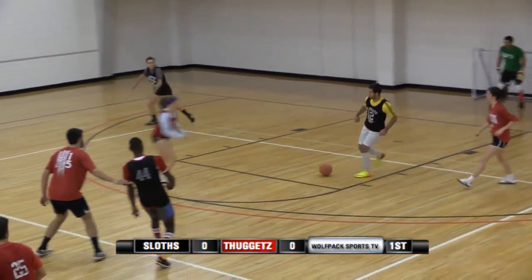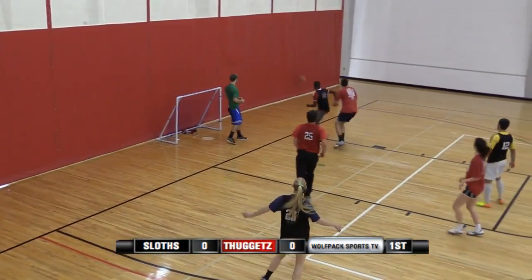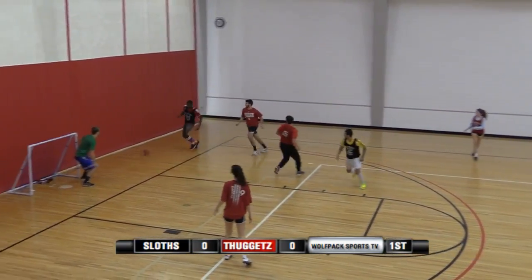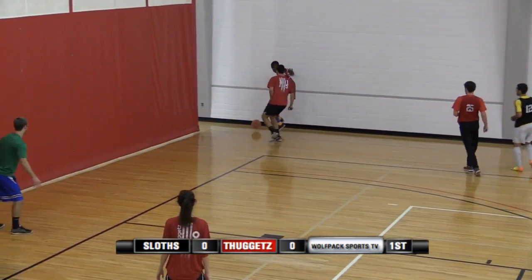They bring it back out. Plenty of time up the far side, all the way back across. Great pass. That shot goes just high, but it's deflected away by the keeper for the Thuggetz. Along the side, centering. The give and go doesn't quite work, but the Sloths still have it down there.